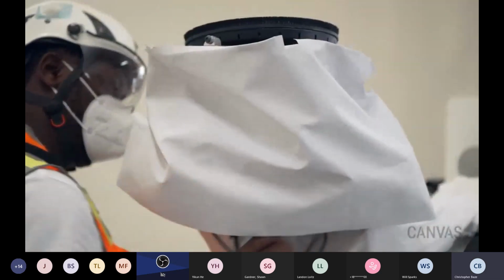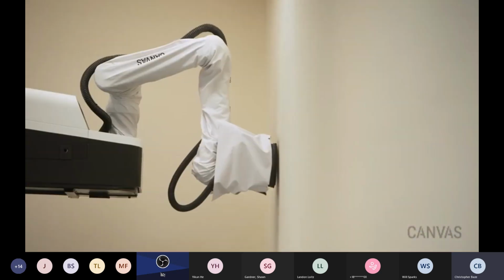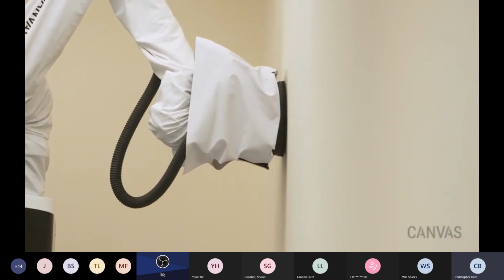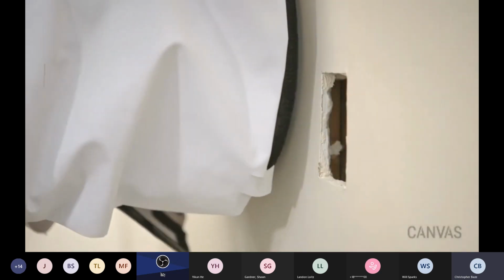And then taking it a step further, rather than limiting it to laying out the work, this is a robotics company out of the Bay Area called Canvas, and they make a drywall robot. So this robot is right now finishing drywall. I know that they have others that hang drywall as well. So I think as these robots become more site aware and they're able to start to work together, you're going to see a lot of different automation popping in.